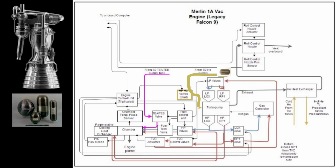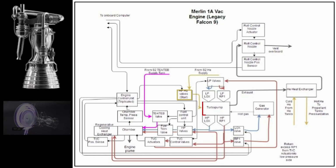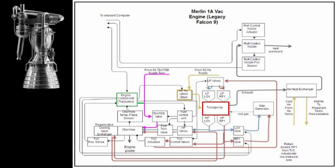Helium has a lot of energy when it expands. Then the helium starts the turbopump spinning. When the turbopump RPM is sufficient, the engine control unit will then send a signal to the fuel control unit. The fuel control unit controls these 4 valves.